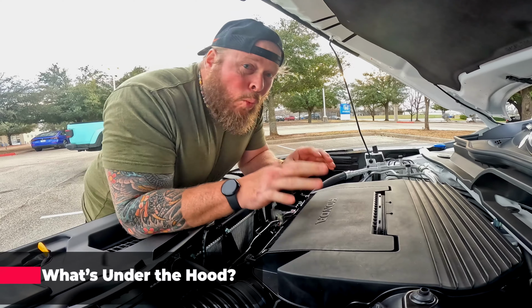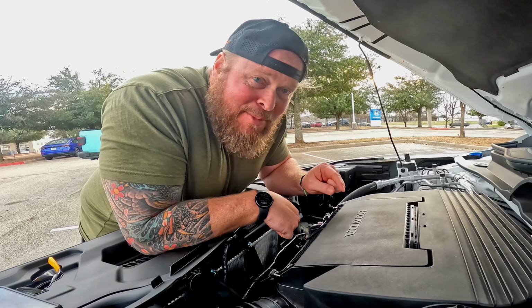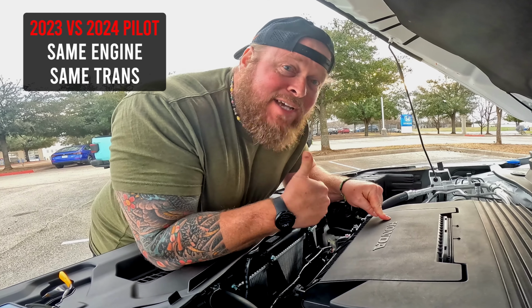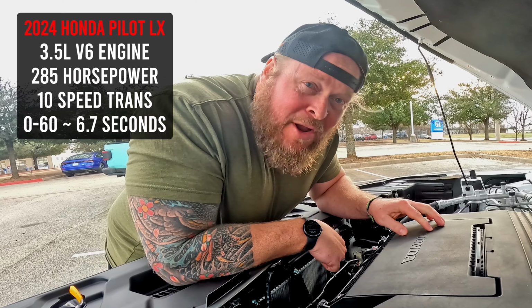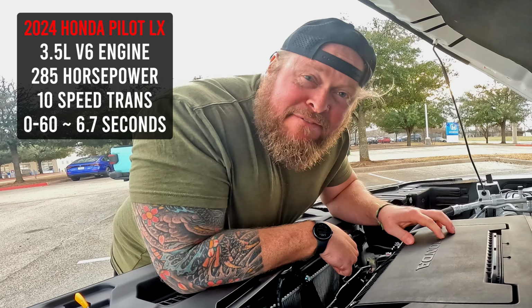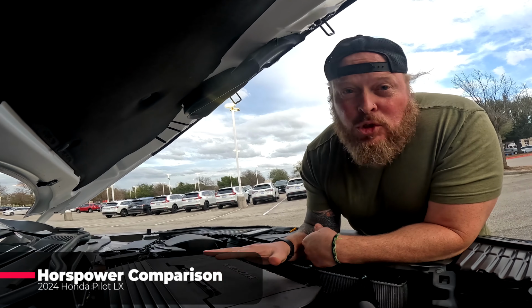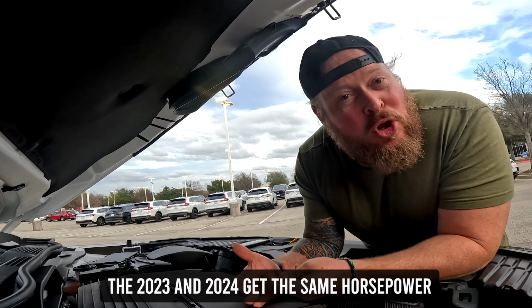All right, guys, so let's talk about what's underneath the hood of this 2024 Honda Pilot LX. Great news. Doesn't matter if you buy the LX or if you spend that $53,795 or whatever it is for that very top line, the exact same engine lives in this vehicle. So you're looking at a 3.5 liter V6 engine putting out 285 horsepower. Now that's going to run out to a 10-speed transmission and then go out to either a 2-wheel or all-wheel drive depending on what you've decided to purchase. Now, when it comes to comparing the 24 versus the 2023 model, they are the exact same. Both are going to put out 285 horsepower, so there's no difference there.